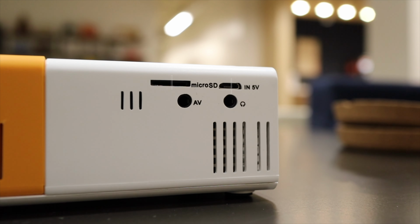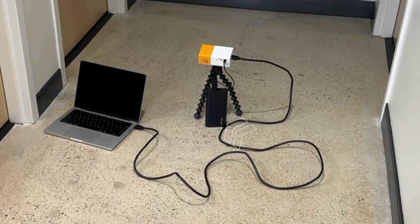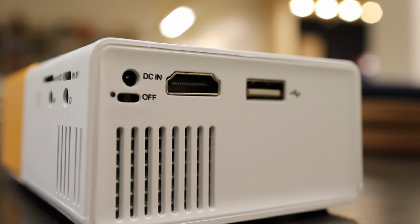So if you want to bring a portable charger and plug it in, you can just plug it in, which is actually goated, because other projectors you have to plug into the wall, where this one you can just plug it into a portable charger. Then to the right of those ports, you have more ports on the side.